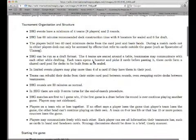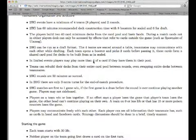In limited events, players may play more than 4 of a card if they have them in their pool. This is true of ordinary sealed deck events anyway, but it's kind of more true in a two-headed giant because you're opening 8 packs for the pool. The chances of you having more than 4 of a given card are just that bit higher, so it will come up.